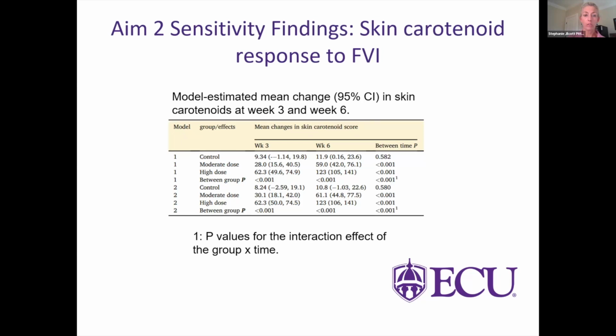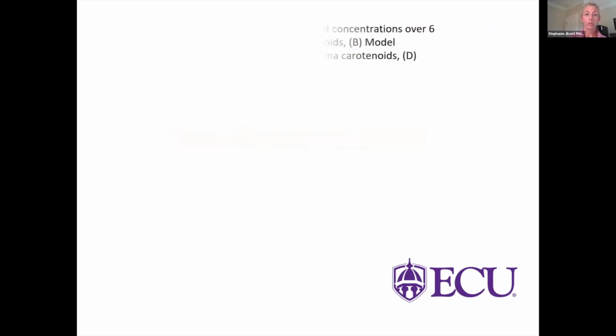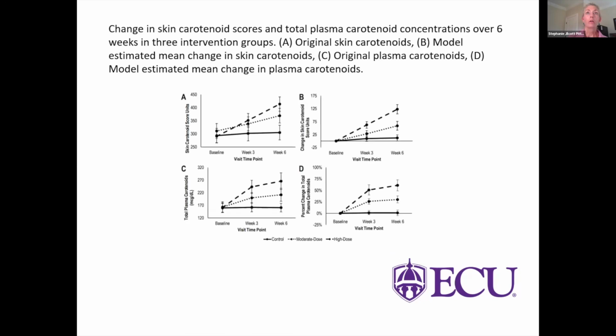You can see there was an increase of 123 units on the skin carotenoid scores, and that was the mean for the group. And we saw the same thing using a slightly different model that had a few different additional covariates in it. So we did see a very significant and strong response to the intervention when we looked at skin carotenoids. And then this is the figure from the table.